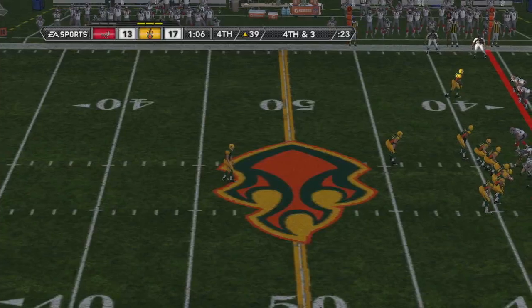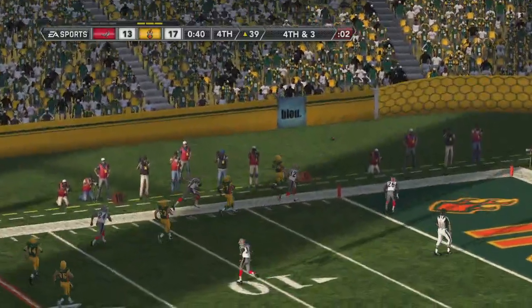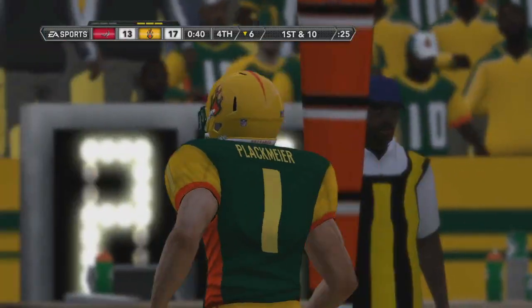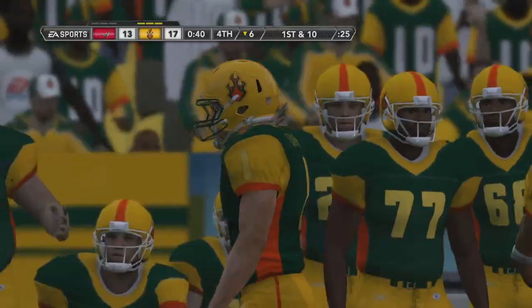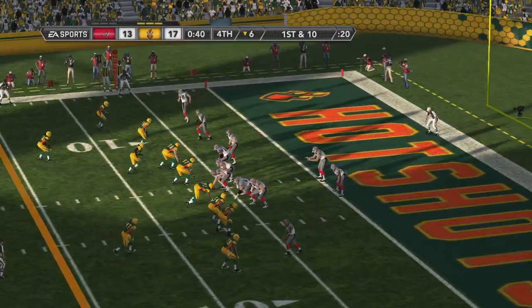Fourth down. The home team are lining up to punt this one away. He angles it out of bounds at the 6. As they come back onto the field, what are your thoughts on what they should do here to get back into this game? The offense will take over at the 6. First down, 10 to go.